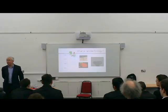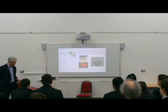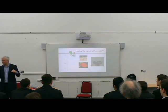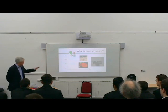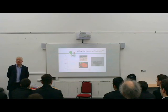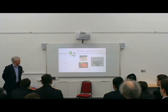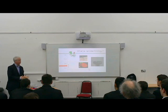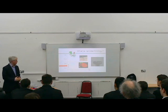If we go down a little bit smaller to about 10 microns, so 10 millionths of a meter, we get to things like single red blood cells. And then if you go all the way to the bottom of that scale, down to a single atom, that would come in at about 0.1 of a nanometer, or a 10 billionth of a meter. So nanotechnology is everything that lies in that gap. It's everything from roughly a millionth of a meter down to a billionth of a meter in size.